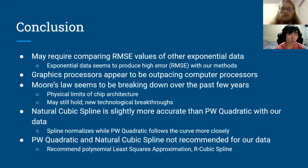All right, and just a little bit more about the conclusions we drew from here. We may require some more RMSE values from other exponential data sets. It seems like exponential data may produce high RMSE values, especially with our methods. You can see they were in the thousands. Graphics processors appear to be outpacing computer processors. This is again from the graph. We can see that the line for the GPU data seems to be trending higher in recent years.